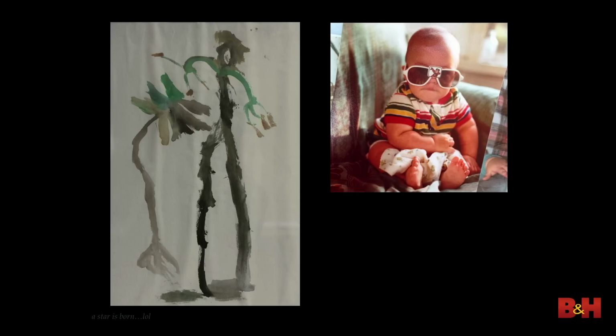Yeah, I immediately became a huge art star, and obviously lit the entire art world on fire. You can tell there by my sunglasses. No, I'm totally kidding. This is really one of my most expressive pieces, and I've been trying to get back there ever since. So this is what I made when I was 2.